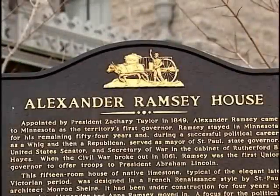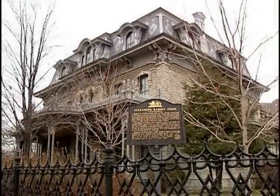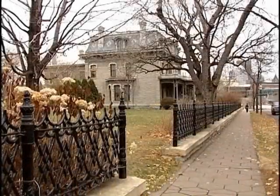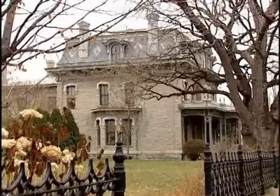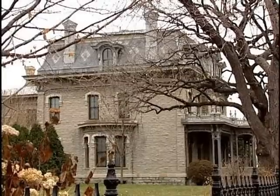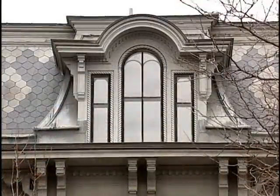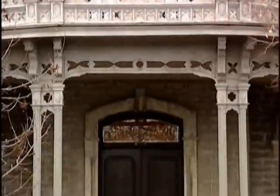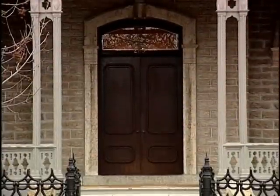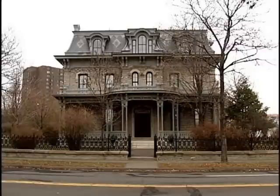The Alexander Ramsey House is probably the best preserved Victorian-era home in America. Located just west of downtown at 265 South Exchange Street, it was inhabited by the Ramsey family until the death of Anita Furness, Ramsey's granddaughter, in 1964. In her will, she gave the property, family letters and photographs, and over 14,000 original furnishings to the Minnesota Historical Society. The society maintains the home as a historic house museum.